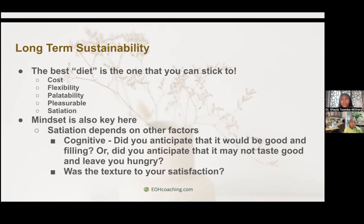So we all need to slow down, right? We all need to slow down and really think about what kind of relationship we have with our food. When do we eat? Why do we eat?